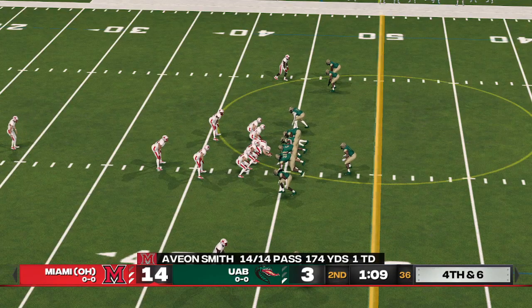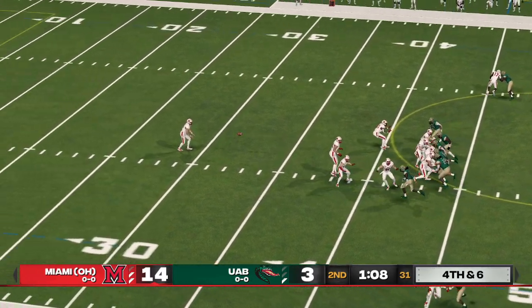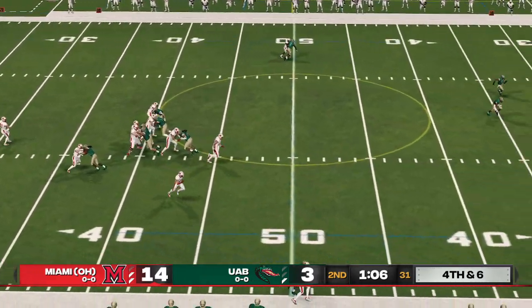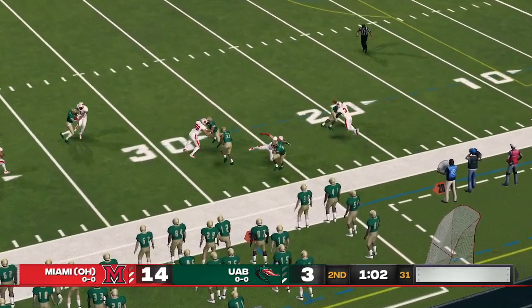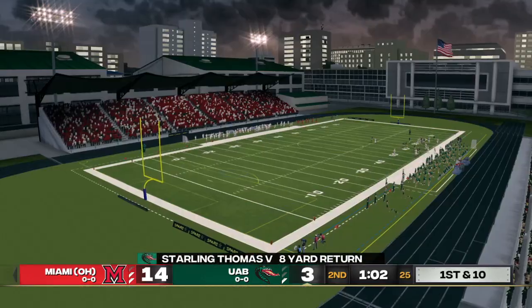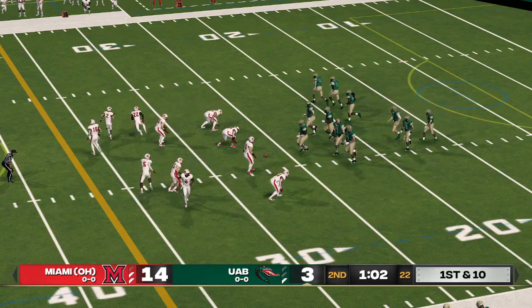Played series by the defense. And now they should come away with pretty good field position, so consider that a big stop. He'll take it from the 18. Out of bounds at the 26-yard line. And here we go with the offense ready to get things going again.